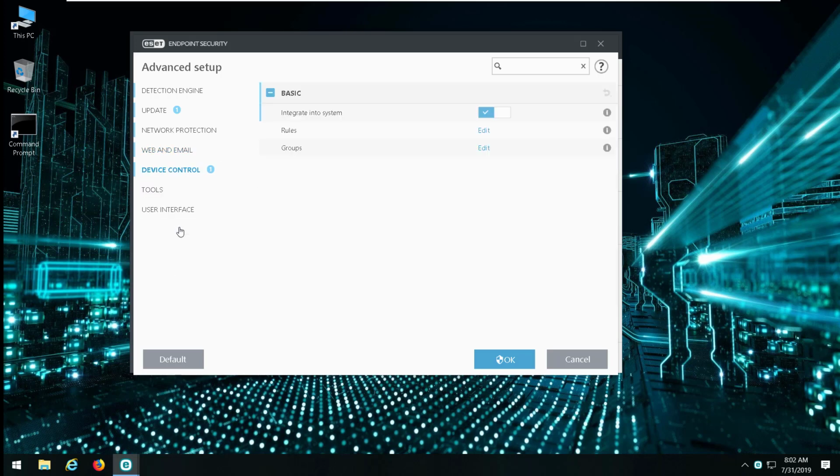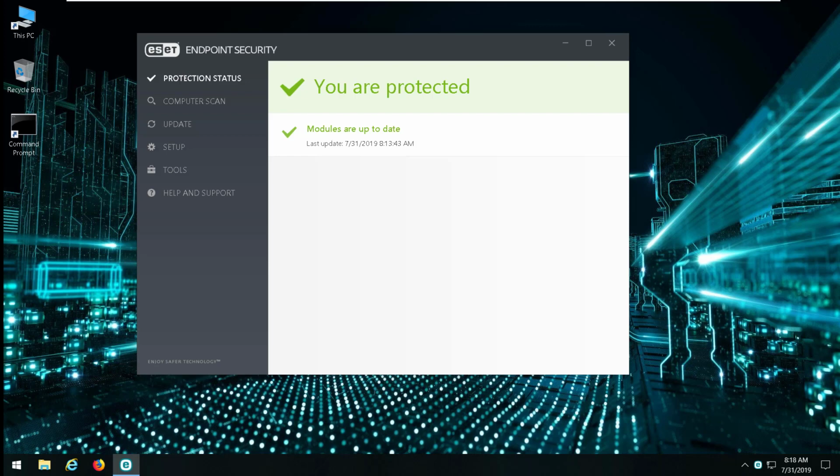Device control allows you to block the use of external or unauthorized devices on your protected endpoints. Device control rules can be created and customized from the central management console. And to summarize, ESET endpoint products are self-contained and fully configurable from the centralized management console. It offers multi-layered protection with behavior-based scanning. It includes a rich feature set such as a local firewall, web control, email scanning, and device control. It is a cloud-connected solution that offers advanced scanning via the LiveGrid reputation system. And it offers high detection rates with low false positives, and yet it is very lightweight on the system.